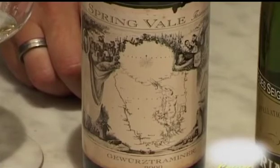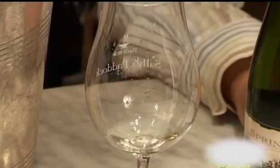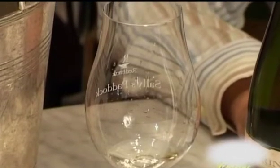Very good Gewürztraminer. Now, these Australian styles of Gewürztraminer don't really benefit from time in the bottle or age, so they're best to drink when they're really young and fresh. The glassware you can use for these is just a very stock standard white wine glass like I'm using today.